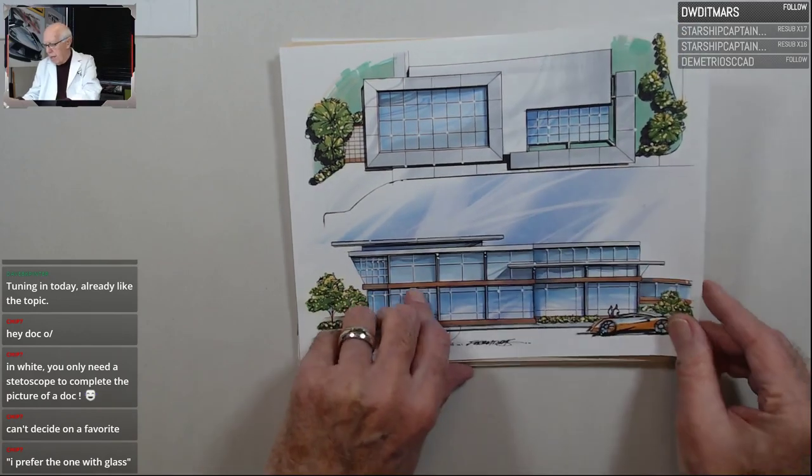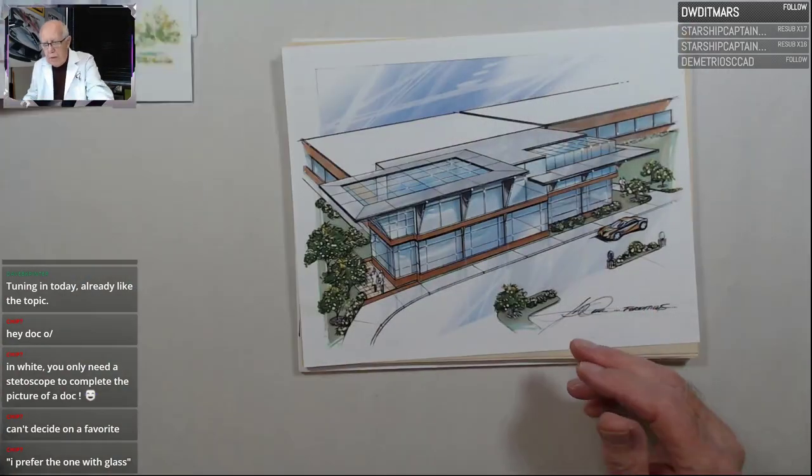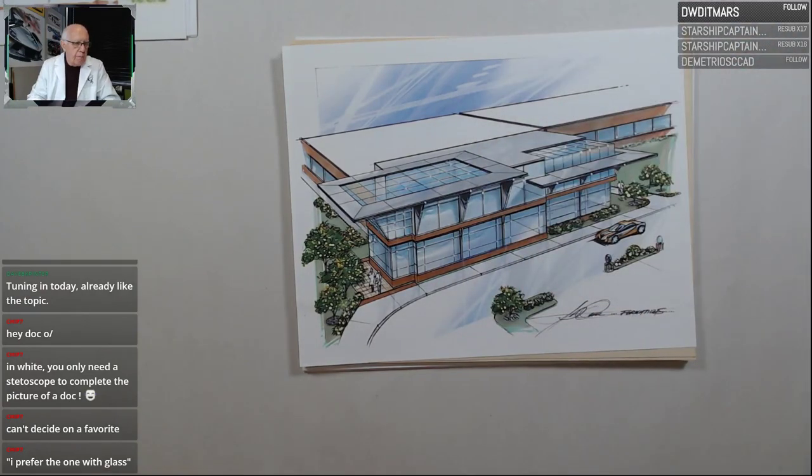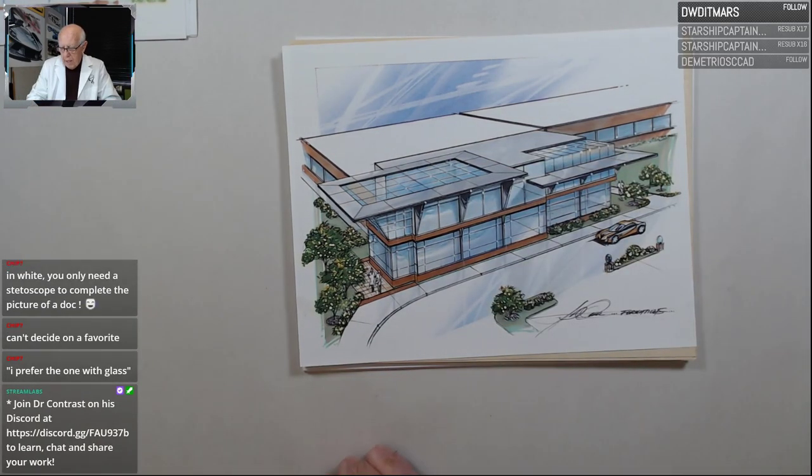So let's move on here, sketch. There's another one, a little bit of a variation of the theme. Notice how we're starting to see some of the additions as we go into that little perspective study here. Again, that same glass cantilevered area up on top of the roof. Again, very simple sketch, but here I'm really concentrating on just getting some flavor down.